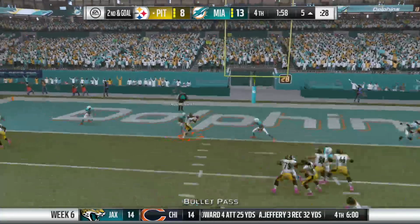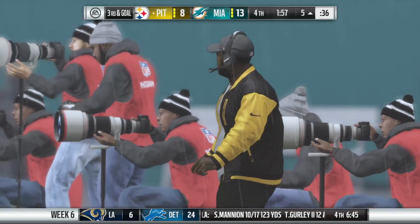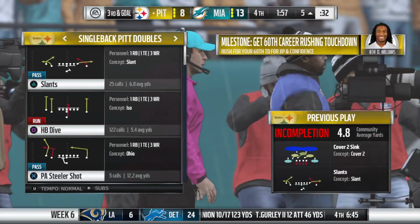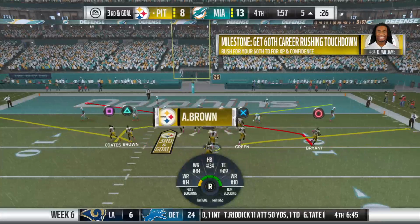Now Jones. And oh, not only did he drop it, he dropped it in the end zone. After all the preparation, all the practice, a play like that will absolutely break your heart. They had everything they wanted, just unable to complete it. In the end zone, a big-time drop.